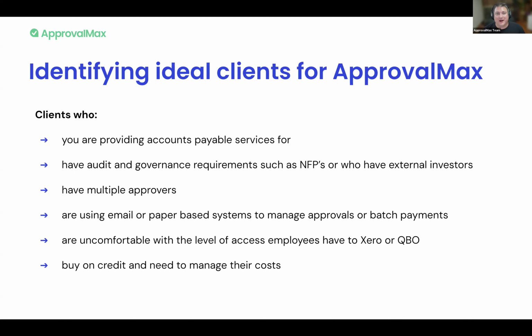So when it actually comes time to pay the bills, I see some businesses spending hours or even an entire day preparing reports to go to a board or a managing director to be signed off on what bills get paid. And ApprovalMax, through its batch payments, can do that in less than a couple of minutes. So there's a lot of time that a business can claw back from that.